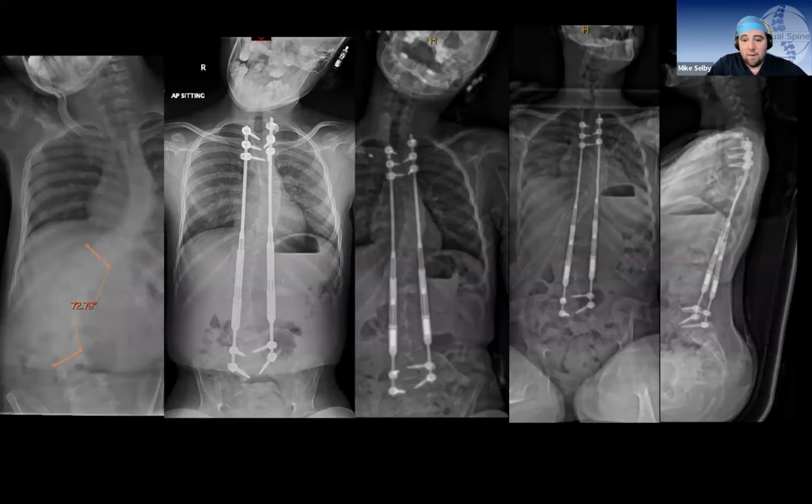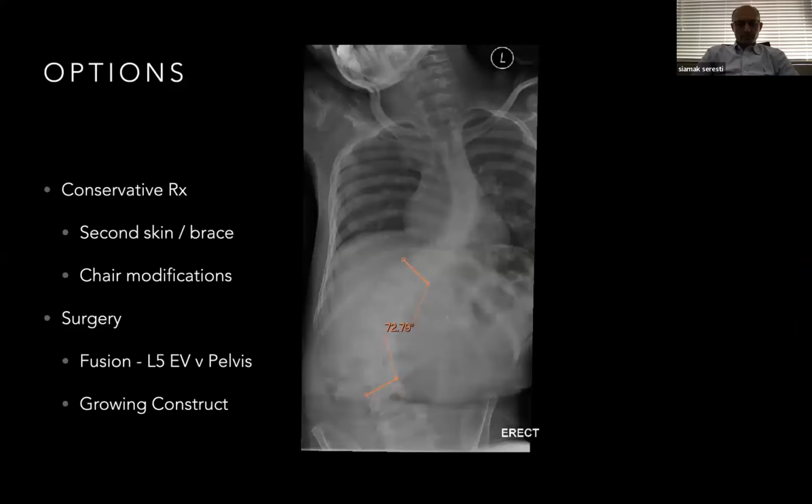But I think if I had the bipolar available, I probably would have looked at that instead for this case. But Siamak's going to take us through that, and I'll stop sharing and hand over to him. Oh, no, thank you very much, Mike.